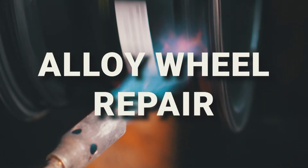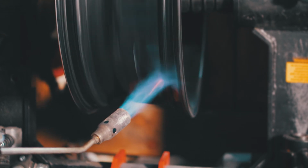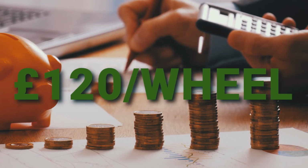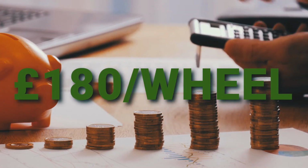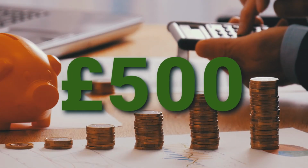Alloy wheel repair costs. Costs vary depending on a variety of factors. For painted wheels, if the wheel has a light scratch around the edge, repairs costs start at £120 per wheel. A machined or diamond-cut wheel is typically £180 per alloy wheel. A set of 4 diamond-cut wheels fully repaired cost £500 and require 3 to 4 days.